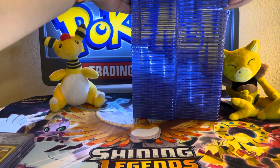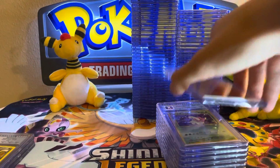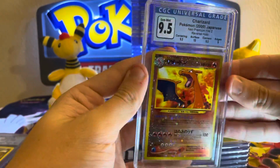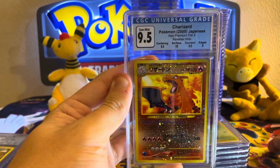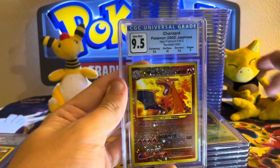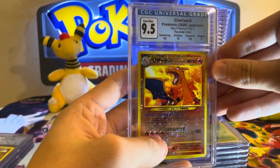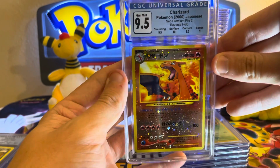Now we're just going to come from the top and show you a few cards. No particular order. I did grab this one because it came from a Neo 2 file. Some of these were not coming out as 9s or 9.5s due to poor centering on these. These are definitely a tough one. There's usually some swirls on here, which is remarkable. This is a gorgeous card.